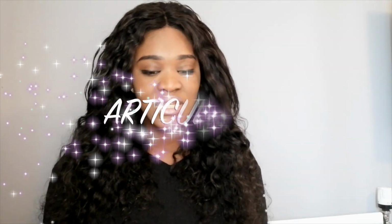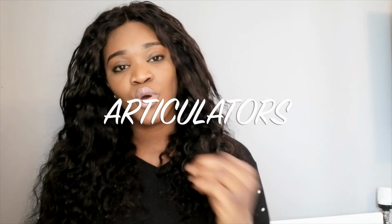And then we have the articulators. So what makes these sounds audible, because it would have been coming out just anyhow, but these things which make the sound very audible for us are what we call the articulators.